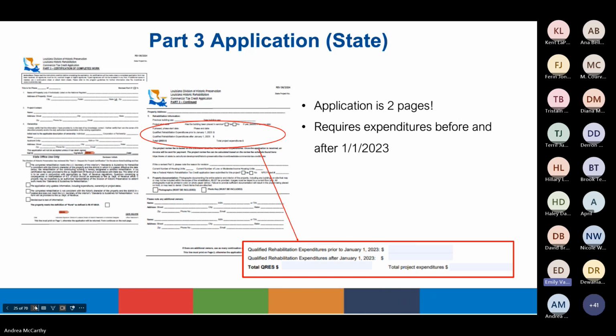separately for each period. Both the federal and state applications are available on our website, which can be accessed through louisianahp.gov. As discussed earlier, the application forms are updated periodically, so it's always best to make sure you have the correct current form before beginning your application. Outdated forms will be returned.